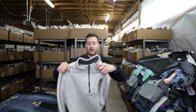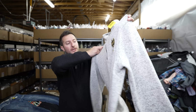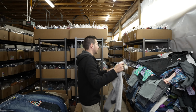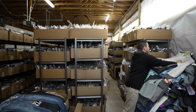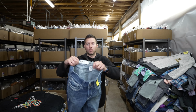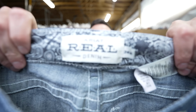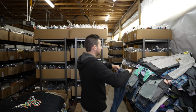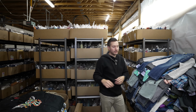Here's a Fighting Irish fleece quarter zip. Picked that up for a couple bucks. Happy to list that for $20, $25 plus shipping. And then I have an Ariat women's jeans, bread and butter. In men's, obviously better, but for women, should be able to get $15, $20 plus shipping on those jeans.